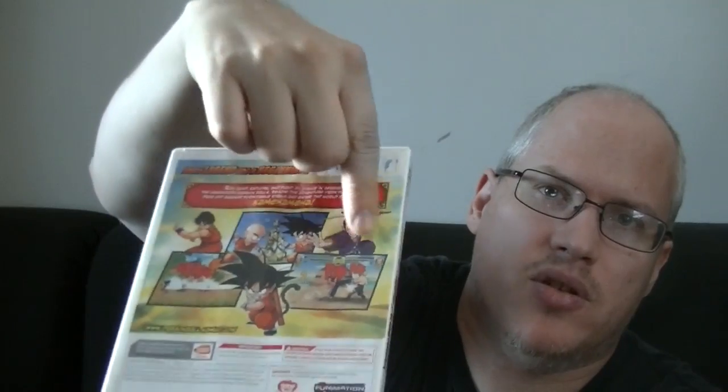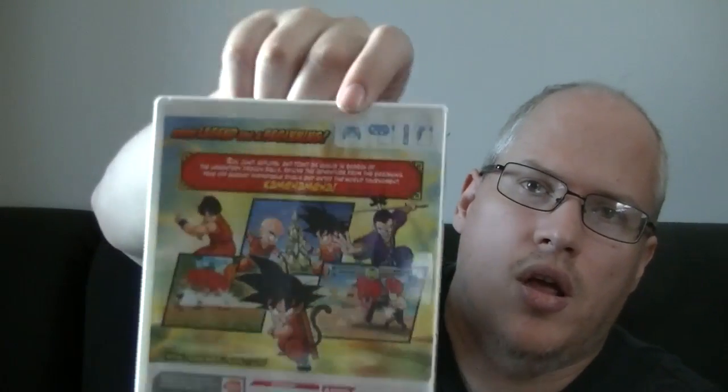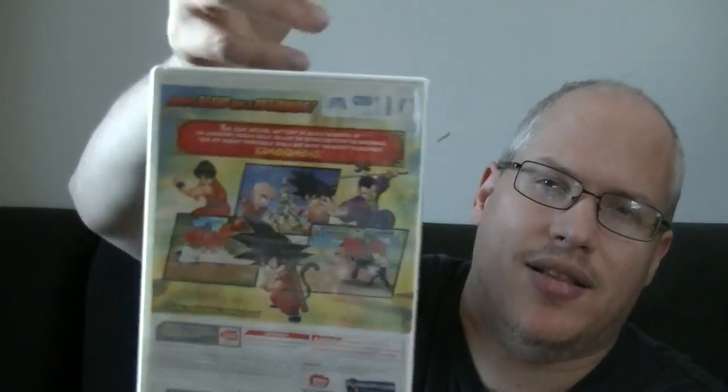Now, unfortunately, and this is a real bummer when this happens with these more uncommon games, there's some water damage right up here in the corner. It's not really bad, not really cosmetically bad, but it's wrinkled, and it's a bummer. But you know, I just wanted this. I have it in the collection now.